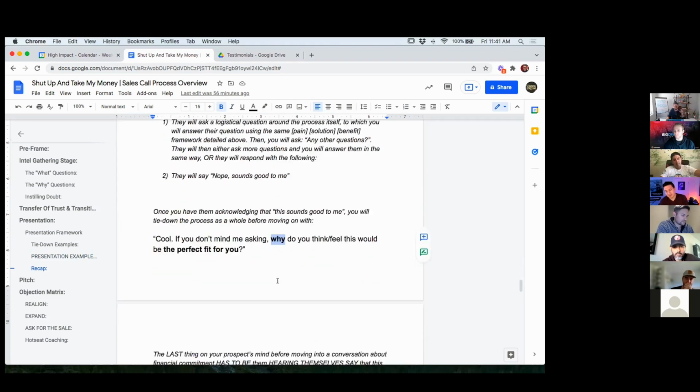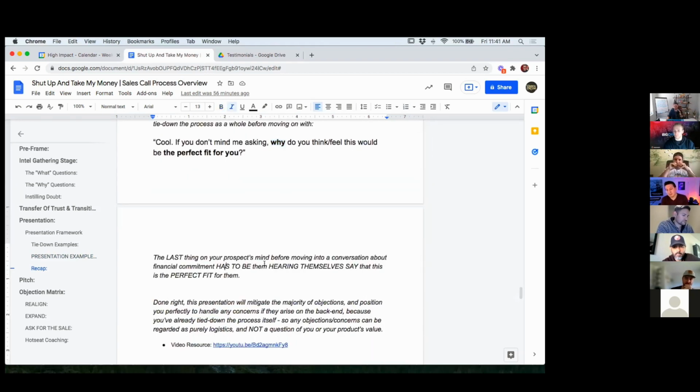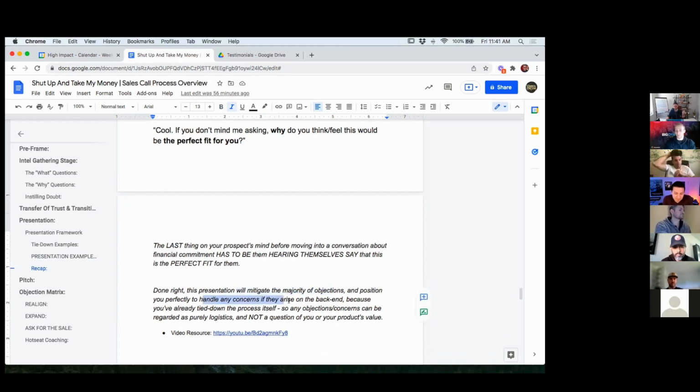We want the last thing on their mind before having a conversation about financial commitment to be them hearing themselves say that this is the perfect fit for them. If I say it, you doubt it. If you say it, you own it. Right? So done right, this presentation is going to mitigate the majority of objections and position you perfectly to handle any concerns as they arise on the back end, because you've already tied down the process itself.